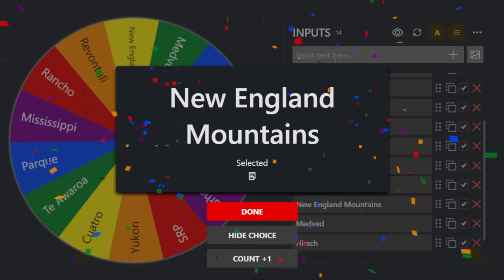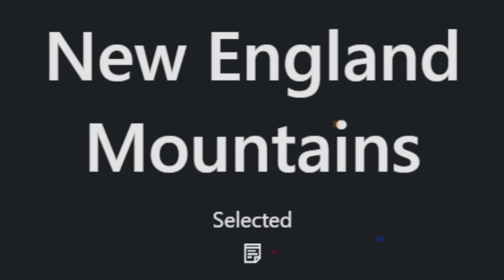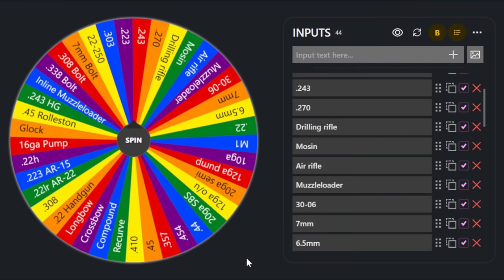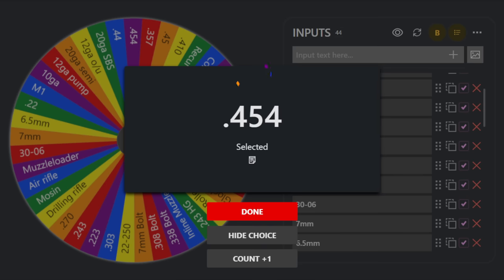For the reserve, we're going to be hunting on New England mountains. That is not what I was hoping for, but we got to do it. And now it's time to spin for four weapons to use. We got to make sure that it covers all of the classes. So once we get a weapon class, we'll remove ones that are similar. And let's see what number one is. We got the 454. That covers pretty much everything.